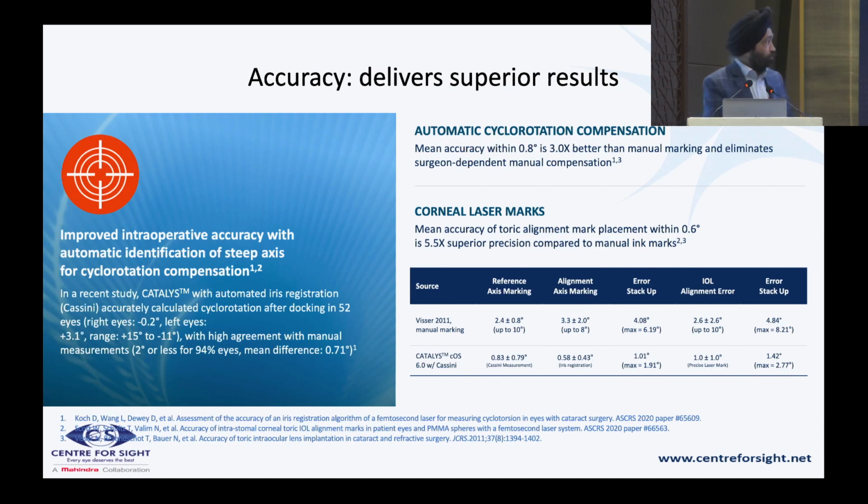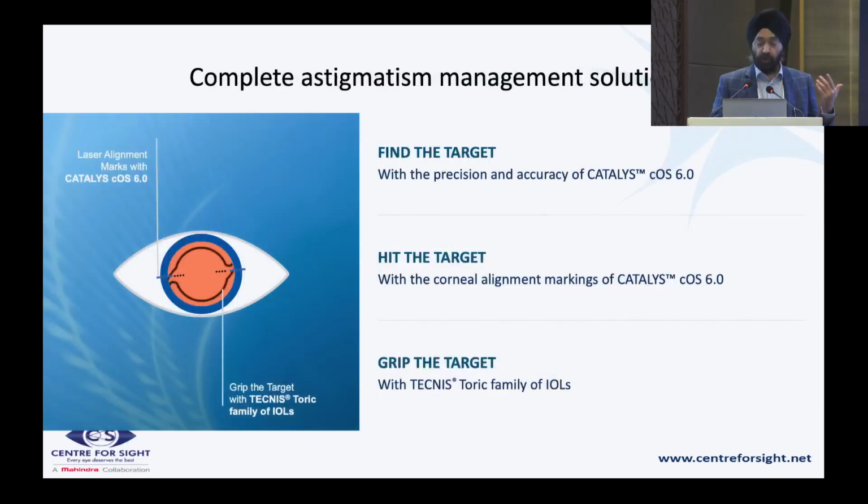But for those in the studies who had the Cassini, when you looked at the sample size, the refraction, etc., the alignment marking, as also the IOL alignment error, you could see that there was very little error. So this was found to be much better than manual markings that you have for making LRI or for the placement of the toric lens. So this was automated and it gave you a good outcome.